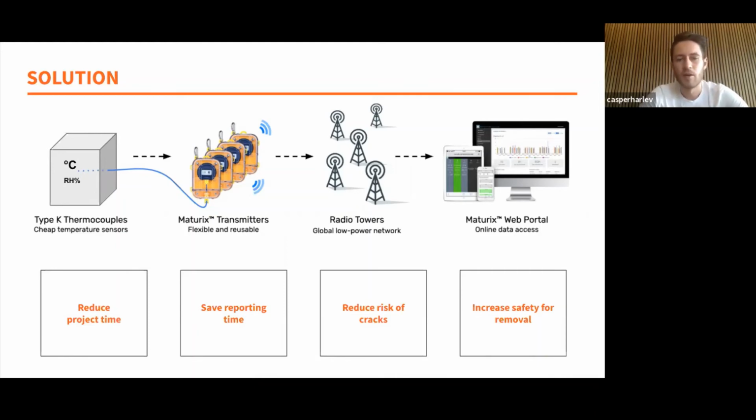Then we are automating all the reporting. If there are thermal problems, we are also able to monitor that. And of course, if you are, for example, on precast, lifting your concrete with a crane, you are sure that you have the strength you need before you do the job.